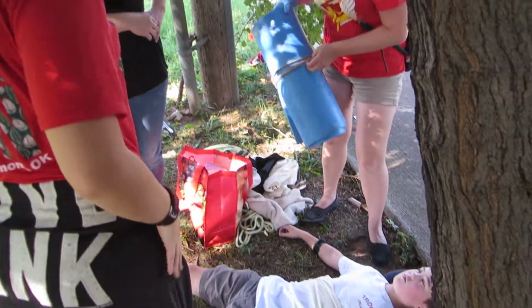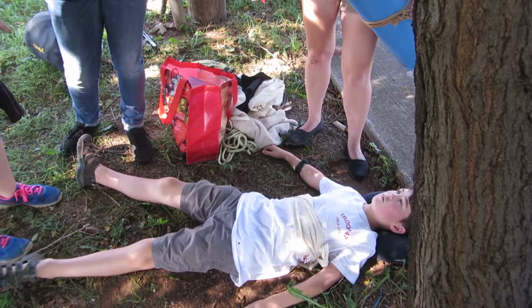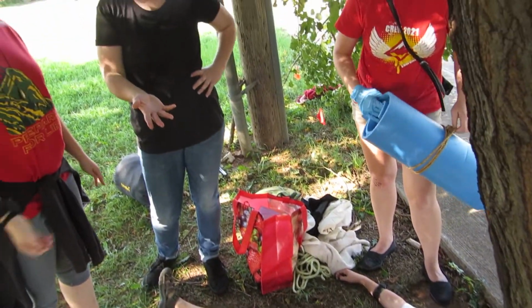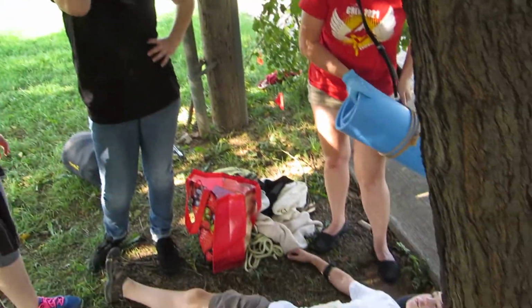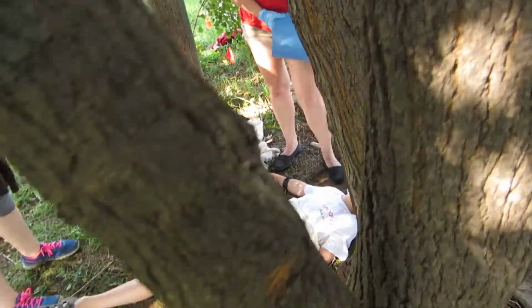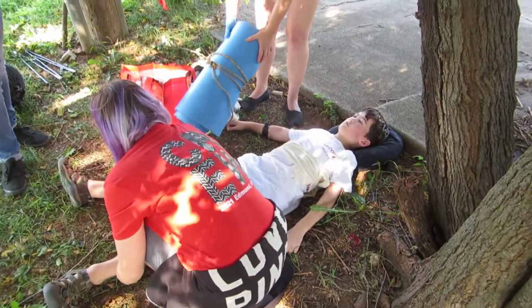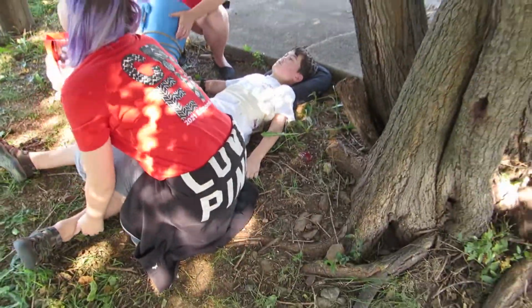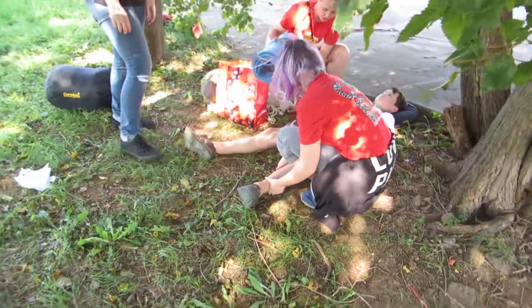What's one thing that we always want to do for a victim? Make sure he's comfortable. Yes. That's part of it, but it's a little bit more than that. It has to do with that thing in your hand. That'll give you a hint. You want to elevate his life? Yes, absolutely. We want to treat him for shock. Okay, you always want to treat him for shock.